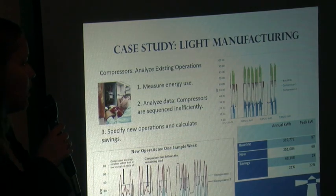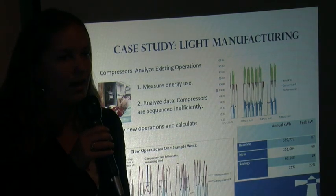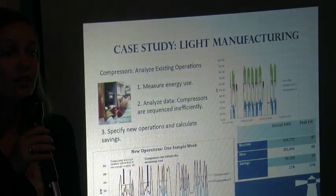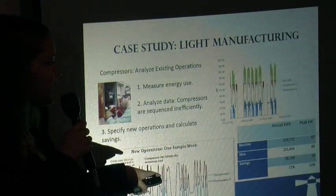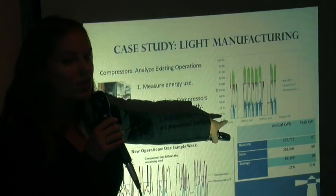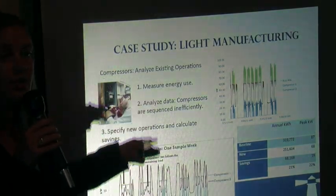So that's what we found when we actually went in and measured their energy use, and they really didn't know how these were operating. They have no way of tracking this. So we went in and found this, and the interesting thing is that this blue machine actually loses efficiency when it cycles on and off like that.